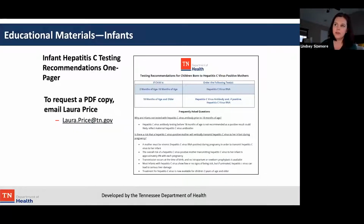And for printable copies of the infant hepatitis C testing recommendations one-pager, which was also developed by us, and we mail this to mothers that Laura navigates for the mother to take it to the infant's pediatrician. And so this one-pager outlines testing recommendations for children born to a hepatitis C positive mother, as well as some frequently asked questions as it relates to infant hepatitis C testing, vertical transmission of Hep C, and reporting requirements to the Tennessee Department of Health. And so you can also email Laura to obtain a copy of this one-pager.